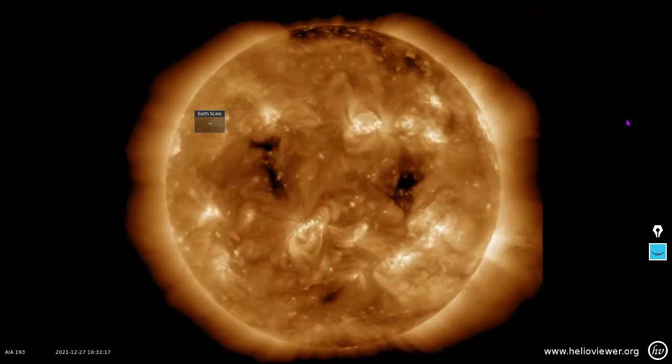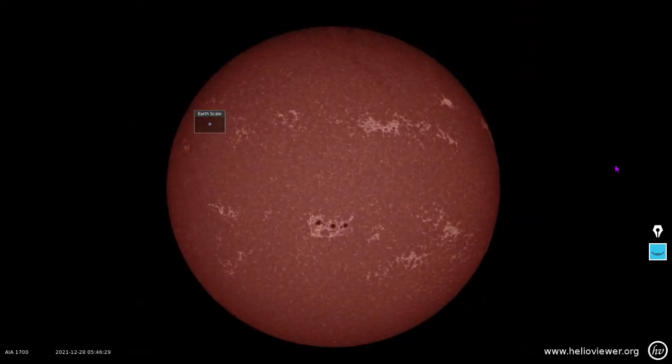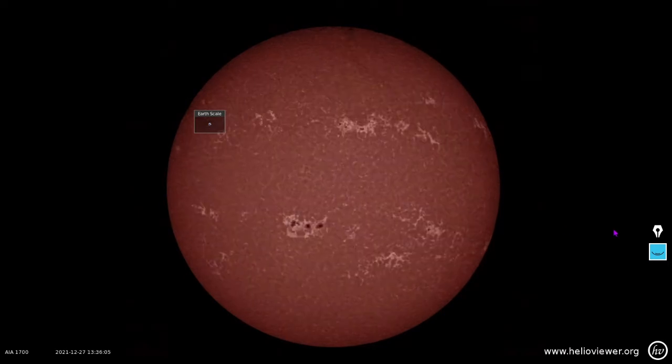First, the 193 angstroms view from the Solar Dynamics Observatory. You can see some of those coronal holes there. Near the equatorial area, we can expect some additional high-speed wind streams from those in a few days. Next, we'll look at sunspots. This is 1700 angstroms. And check out the size of these sunspots down here. That's quite a big sunspot group.